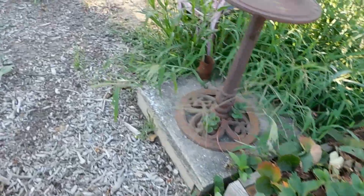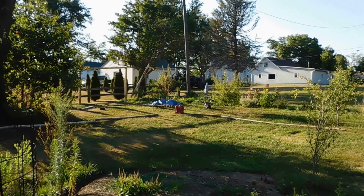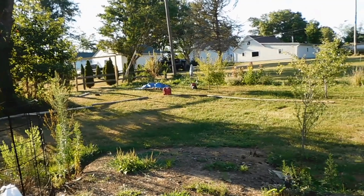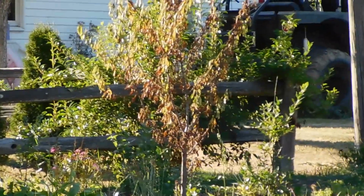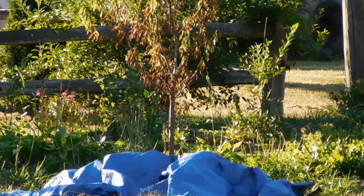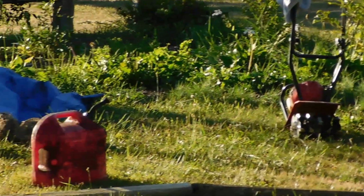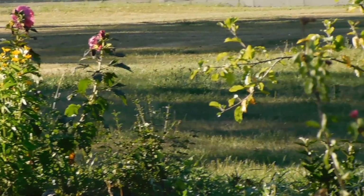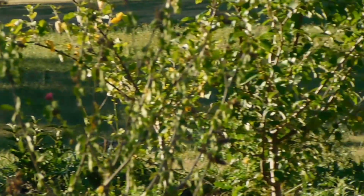So then, up in the corner, we transplanted our peach tree. It's right behind that blue tarp, and I hope it survives the summer. It does look like it's turning brown. There's blueberries up there. We didn't get anything. The squirrels enjoyed them. Hyacinths blooming. We have pear trees. I think there's 1 or 2 apples.